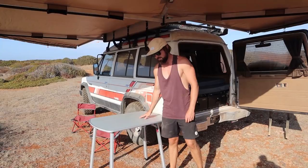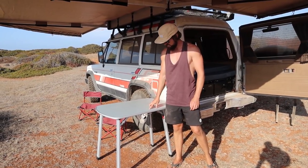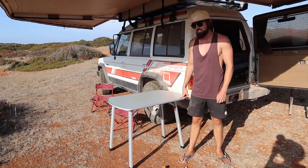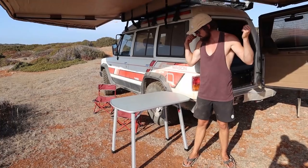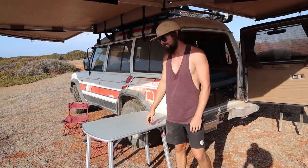This is our new folding table given to us by a friend. It's replaced the old Quechua one from Decathlon. And really happy with it actually. It's much more simple, just fold out legs and boom, done. Quick release, simple. Is dinner ready yet?